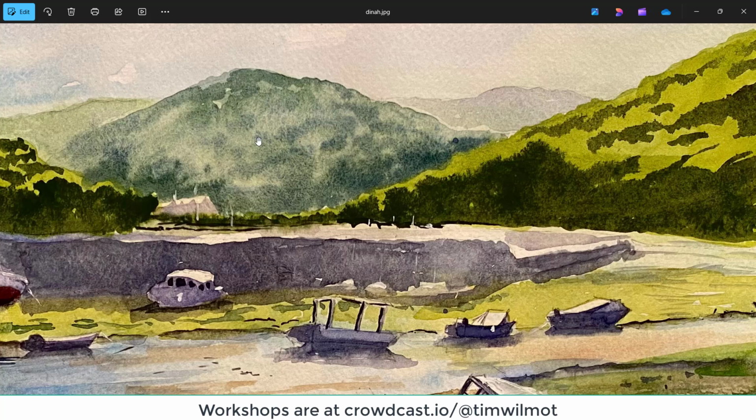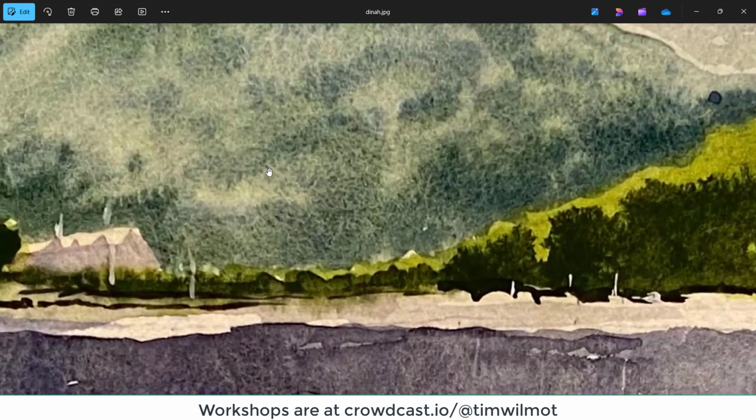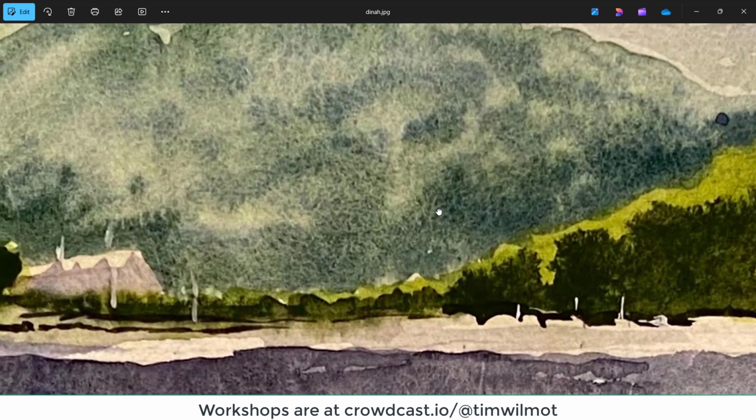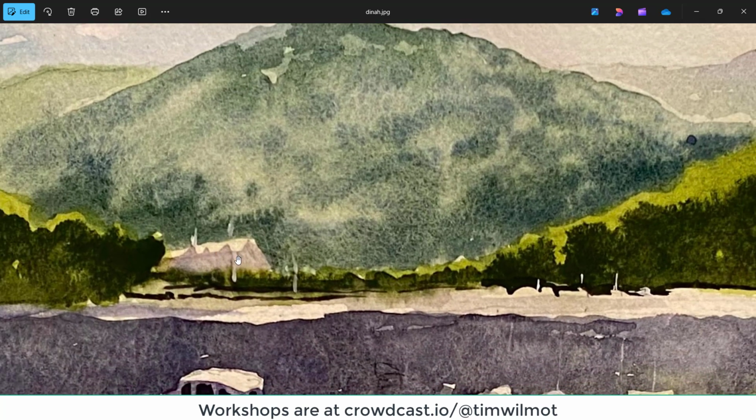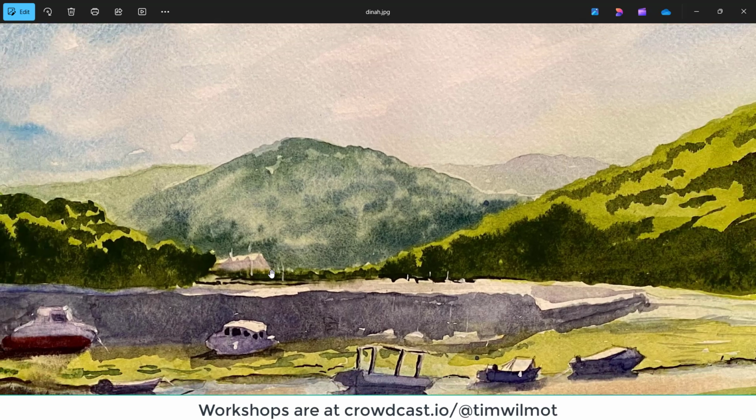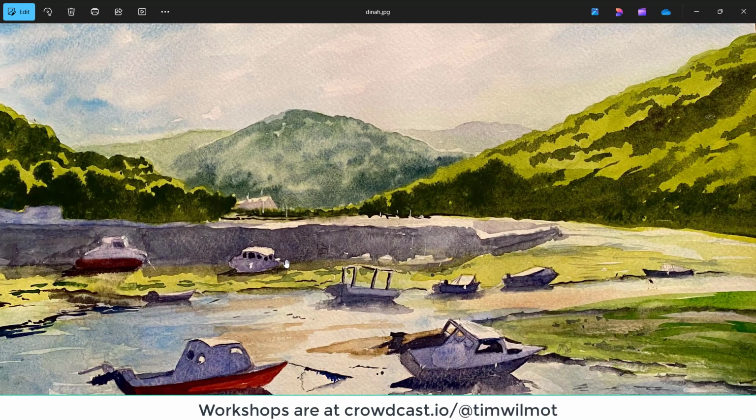But overall, those distant hills there, brilliant. I love the watercolor effect. Look at all that granulation. That's beautiful. You've got in a distant building. That works well. Could be a little sort of cottage or something like that, nestling in the valley. Those trees left and right are brilliant. Very good indeed. Particularly on that left-hand side, they've got a lot of impact.